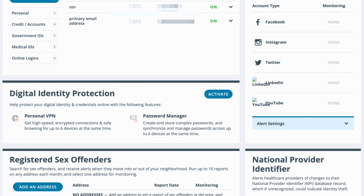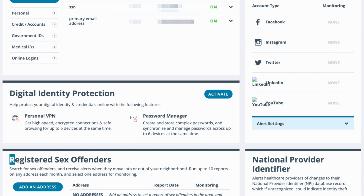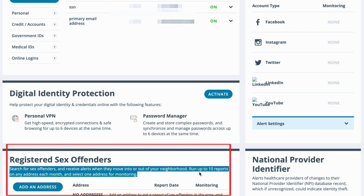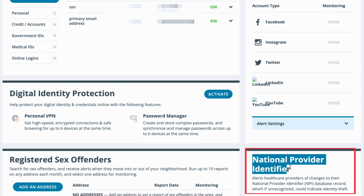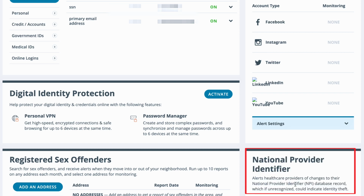Another thing you can do to protect your identity is get a personal VPN, a password manager, and you can also see what's going on with the registered sex offenders in your neighborhood. You get up to 10 reports on any address each month, and you can select one address for continuous monitoring. There's also the National Provider Identifier, which alerts healthcare providers of changes to their National Provider Identifier database record, which, if unrecognized, could indicate identity theft.